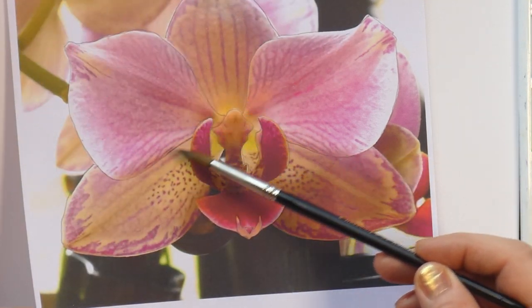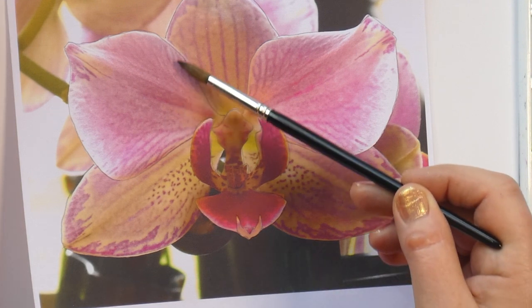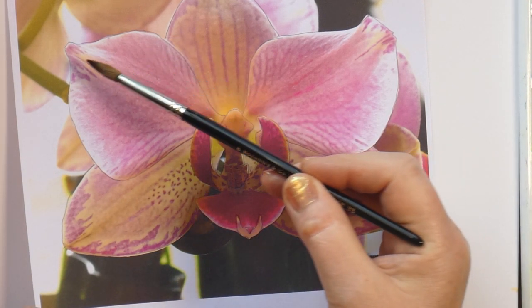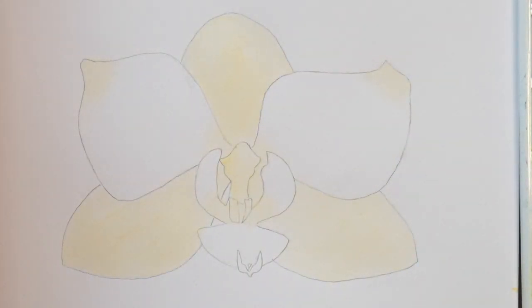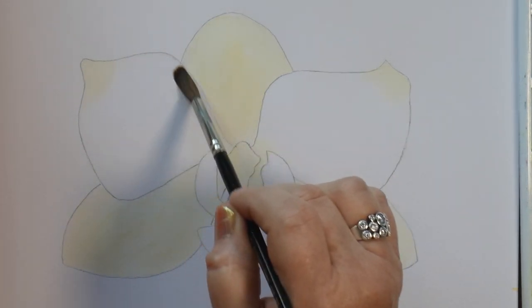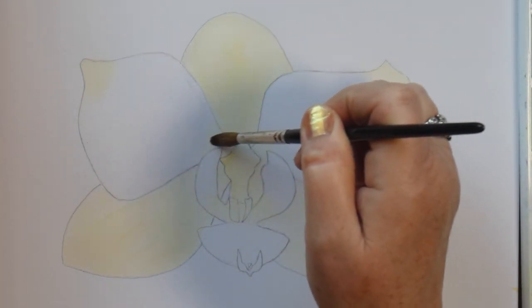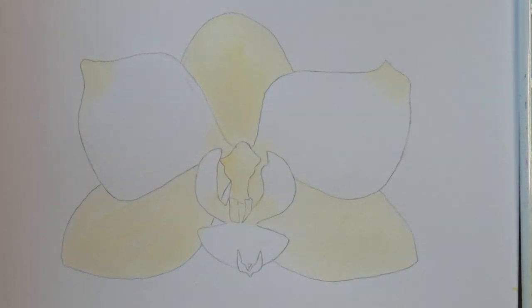The bulk of this petal here is this pink, this magenta pink. And the lines on it are very diffused and very soft, so let's work into that quite carefully. The only place they're not is here. So, to make that easy for ourselves, we're going to come in here and we're going to dampen down the whole of the petal. Don't go right up to the edges because that will keep a nice sharp edge for you, but I want it to be damp wet.